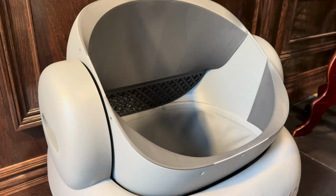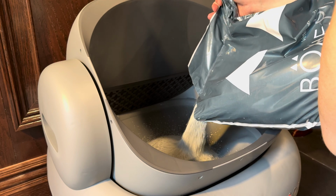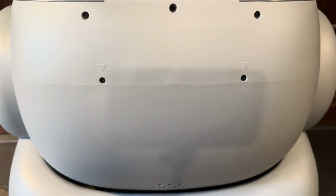We can then add litter to it. You are going to want some kind of clumping litter. I wouldn't recommend large pellets as you may lose them in the sifting process. After you add the litter, you will notice it automatically engages the M1 to level out the litter.